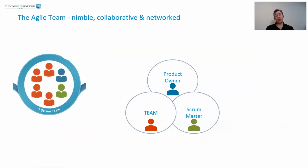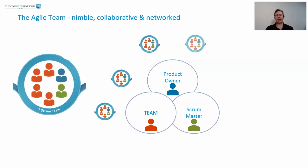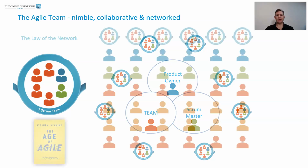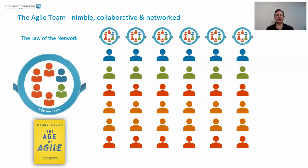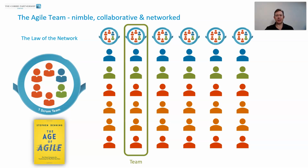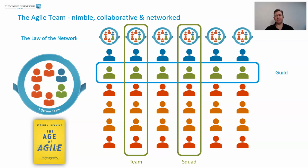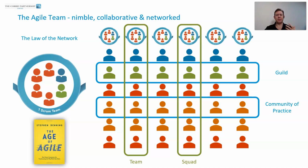But we also need to work with other teams. So how do we handle that? This idea that we have a number of other parts of the organization that we need to work with. And that's okay, because what Steve Denning talks about in another chapter is the law of the network. And that is where the teams learn to work together with other teams. And we will see this where teams will work as a team, they may work as a squad, and then they may work across the teams sometimes in guilds or communities of practice.